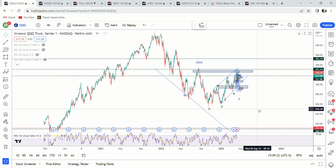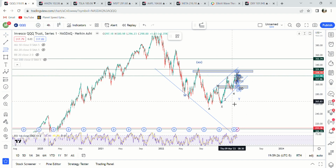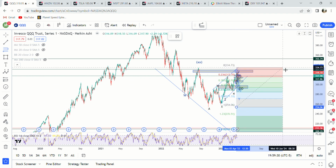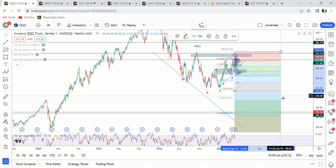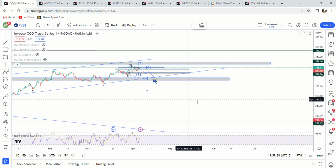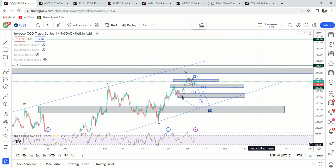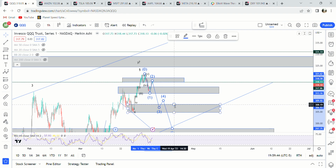And so that would mean that this would have to go to the 1.61 fib, even though it retraced a lot, which is still possible. And look at this, the 1.61 fib is right around there too. So I think that we're at least at the minimum going to go down to here. So we're looking at minimum 308.36 into this demand zone.